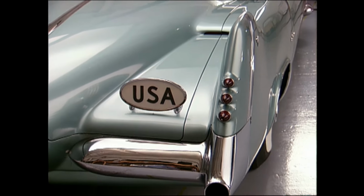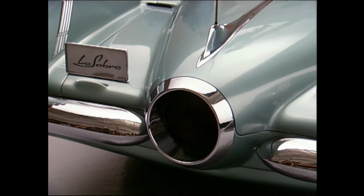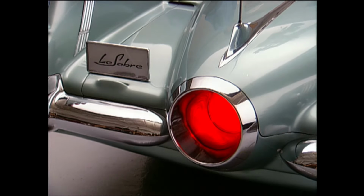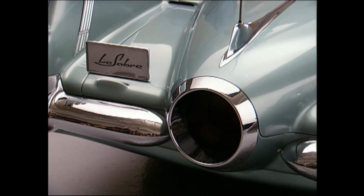Almost boat tail in design, but you get around back and it is more like a thruster. It's like a jet exhaust. Yes, if you looked at the back, it's actually the tail light. When you step on the brake, it lights up and almost looks like an afterburner on an airplane. Yeah. This is incredible. I can see why Harley liked driving this one.